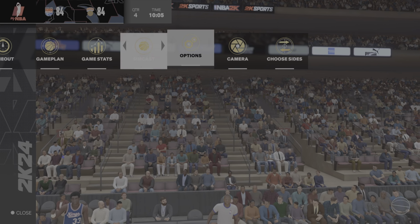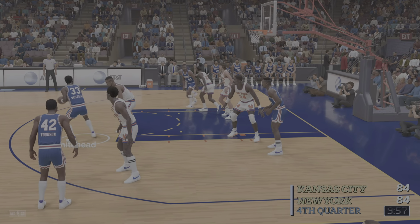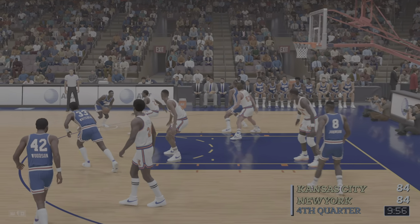Game moves along. 2 minutes gone here in the fourth. Whitehead deciding where to go with it. There's the pass to Drew. To the paint. Here's Woodson. And that won't go, missing the go-ahead bucket.